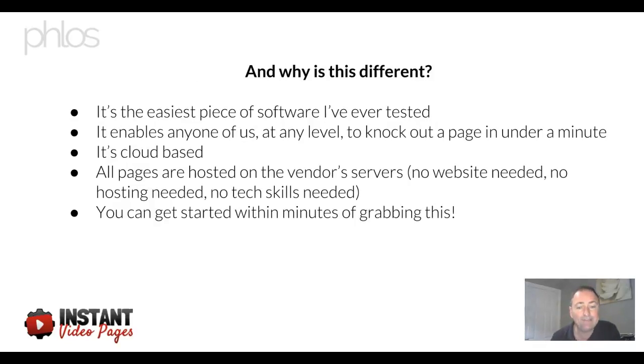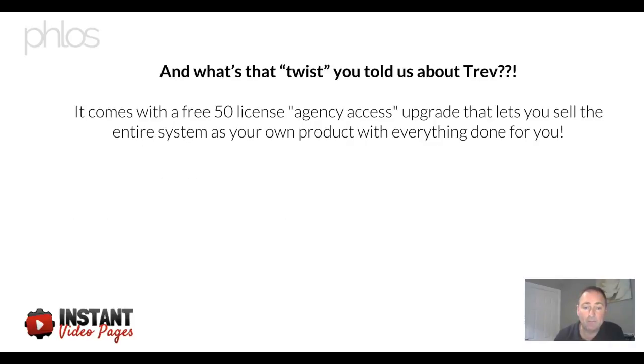Why is it different? Well, it's the easiest piece of software that I've ever tested. It enables any of us at any level to knock out a page in under a minute. It's cloud-based, so you don't have to worry about updates and downloading stuff. All pages are hosted on the vendor's servers. No website needed, no hosting needed, no tech skills needed, and you can get started within minutes of grabbing this, and I do mean within minutes.